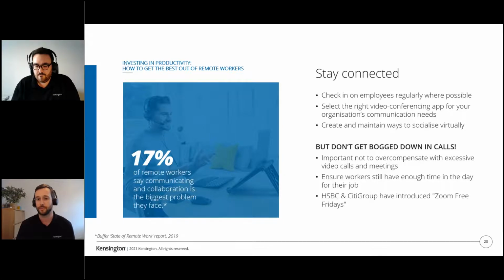And can we create and maintain ways to socialize virtually? Is it worth having a quiz or something more fun on a Friday to break up that day, make it more fun for your employees while we're trying to stay connected and communicate with each other in such a virtual way? Statistic there of 17% of remote workers saying communication and collaboration is the biggest problem they face.